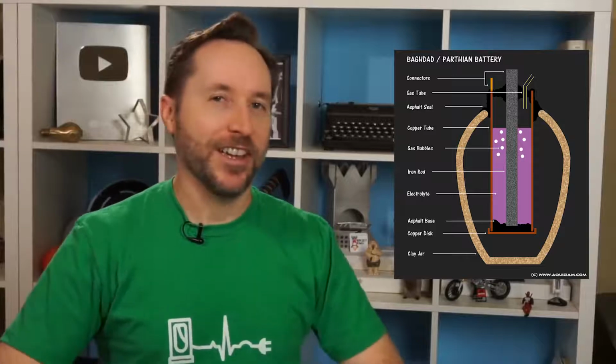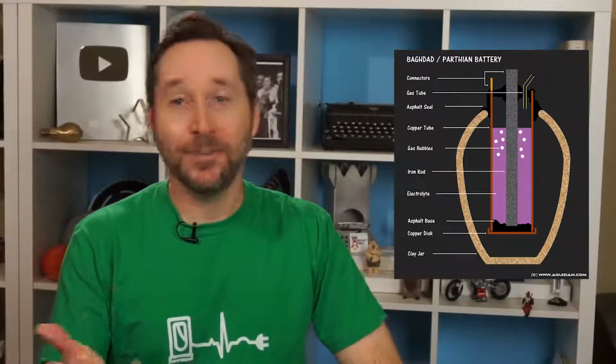So that's how batteries work, and that's exactly what was in the Baghdad battery, apparently. Now, of course, this has sparked all kinds of crazy theories about ancient aliens and time travelers in Atlantis to try to explain how people in the year 300 AD would have access to this kind of advanced technology.